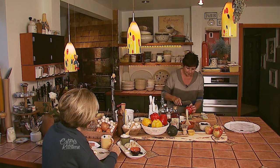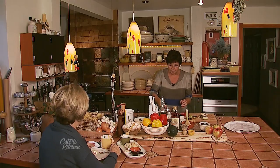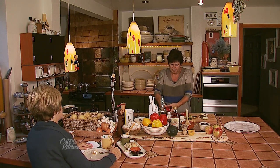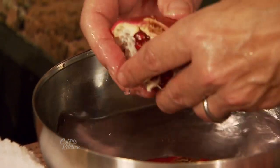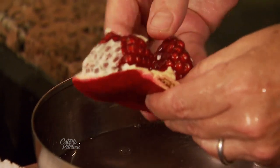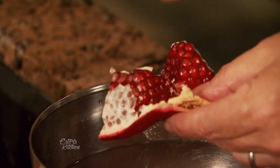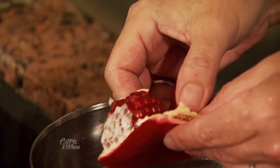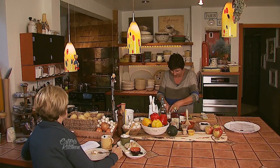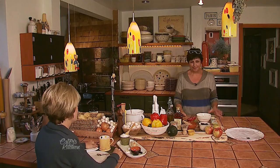Cut it in half. And then I'm just going to hold it under water so it's not going to be staining as bad. And once you start breaking it in pieces, I found out when you focus on pulling the peel off the berries, it's really hard. But if I change my mindset on pulling the berries off the peel, somehow that works better for me. We won't need a lot.